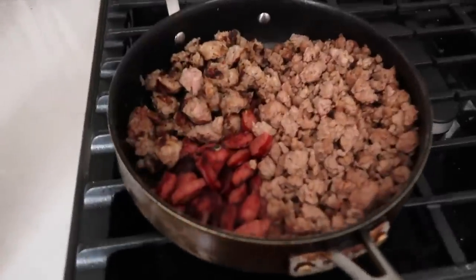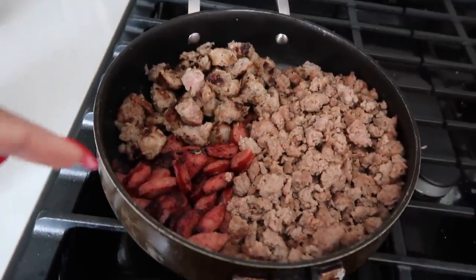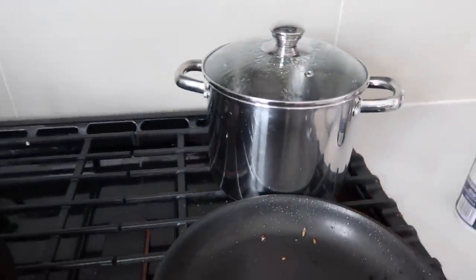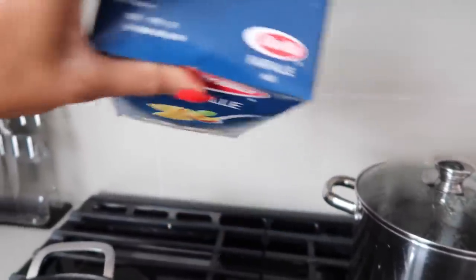I like my spaghetti to be very meaty, so I did three different types of meat, and I'm about to put the sauce in. So this is my meats. I have ground beef, Italian sausage, and then pork sausage. And the water, waiting for the water to come to a boil so I can do the noodles, which I'm doing the bow tie noodles.